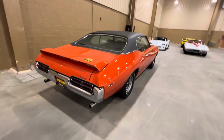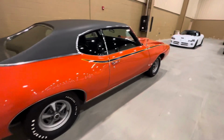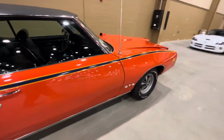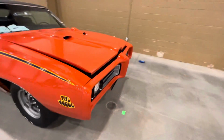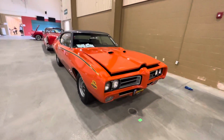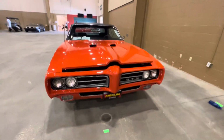Always love this Hugger Orange on any of these GM products, the Chevelles or the GTOs. Thought this color just really made this car work. And the Enduro bumper. Boy, it's nice.